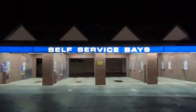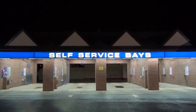So if we take a look here, I'm going to kind of zoom back on this a little bit so you can see the whole thing at once. This is all new LED lighting.